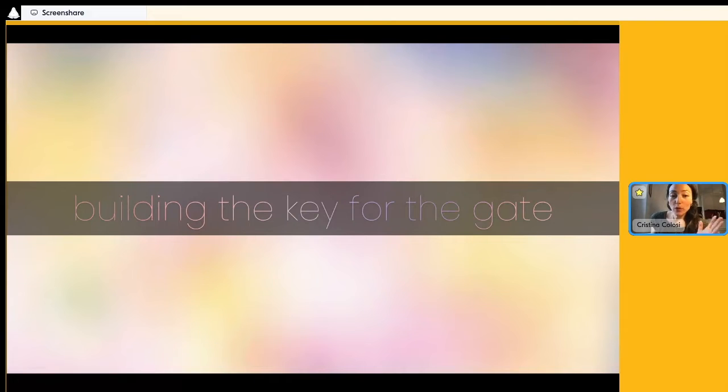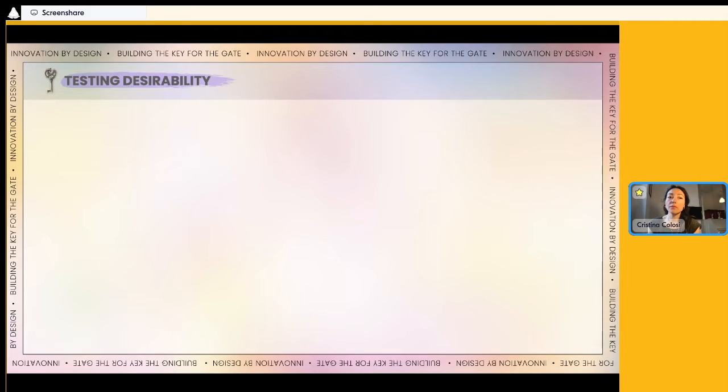So prototyping means literally building the key for the gate. How did we do that? As I anticipated, we started testing desirability. This is something maybe that designers are very used to. So I believe this is the type of testing that you will be most familiar with and understanding better.